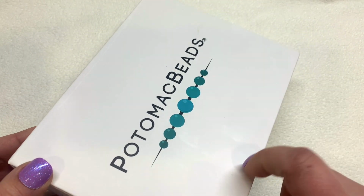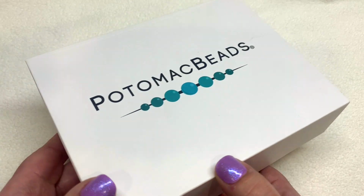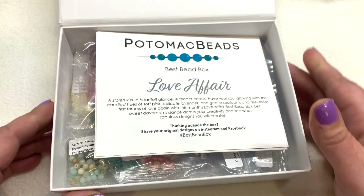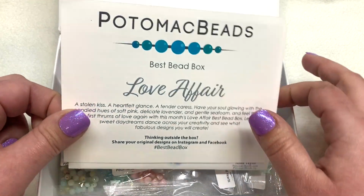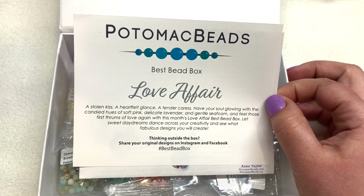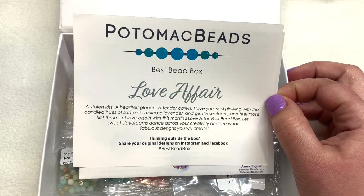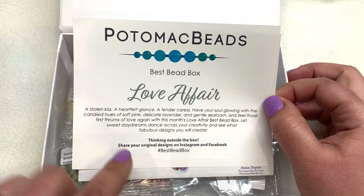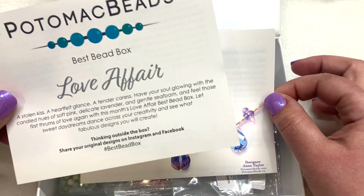We have our sturdy box that I reuse for storage purposes. It's got a magnetic closure. Always like to reuse those. And it looks like our theme this month is called Love Affair. So we're going to be taking a look at some soft pink hues, some delicate lavender, sea foam, and let some of these dreamy colors inspire us.